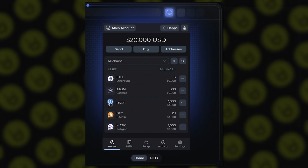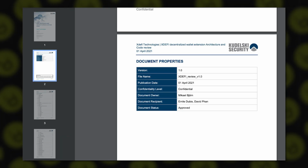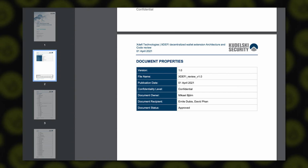Alright, the cover might be nice, but what about the most important aspect of every crypto wallet? Security. Well, we have the usual stuff: XDeFi Wallet never stores your seed phrase, your password, or any private information, and it never has access to your funds. That's amazing, but the XDeFi Wallet was also audited by Kudelski Security in 2021, and there were no hacks or exploits whatsoever previously, which is a huge thumbs up for a multi-chain wallet and its reliability.